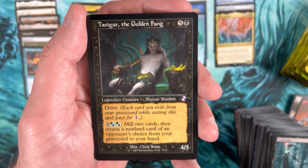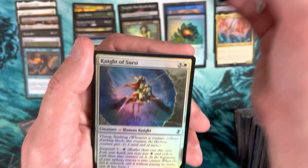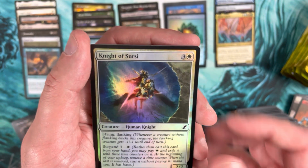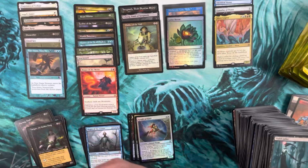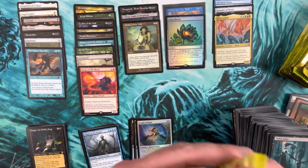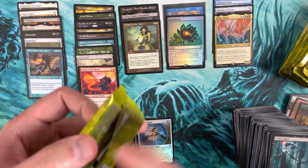Rudy's brother. That is Rudy's brother. All right, and a foil common Knight of Circe. Suspend, flying, flanking. Yeah, all right, cool. Flanking. That's a mechanic we don't see enough of. They need to bring some more flanking back. Said nobody but me. All right.